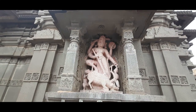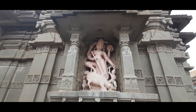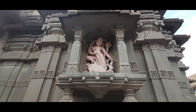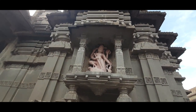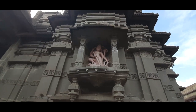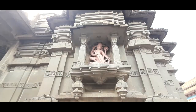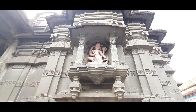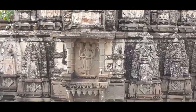One set of Devkoshtaka is on the Janga portion and the other set of Devkoshtaka is on the Gopura portion, that is the upper part of the temple. Now, this is the Devkoshtaka located in the Gopura of the temple on the south side wall.